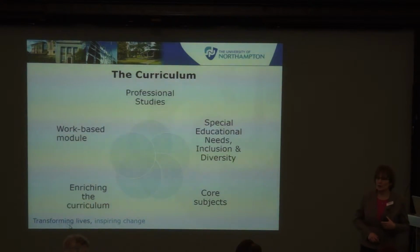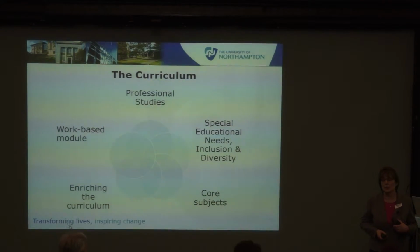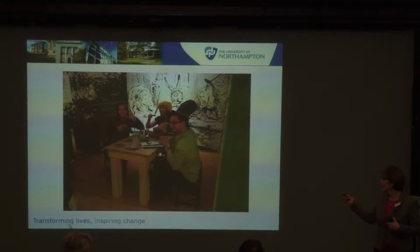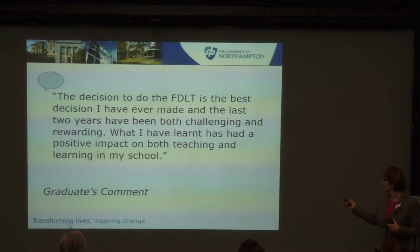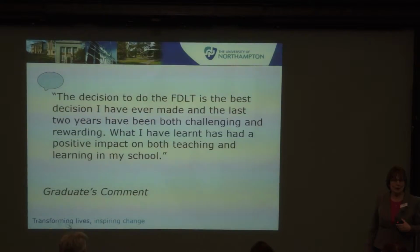We've got a curriculum which is really diverse. We look at professional studies, we're particularly focusing on key strategies in the core subjects as we enrich the curriculum, learning outside the classroom using technology, understanding the various things that children may present with who've got special educational needs, and the whole thing is underpinned by work-based practice. We have fun, we work hard, and that's a key comment.